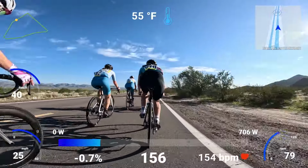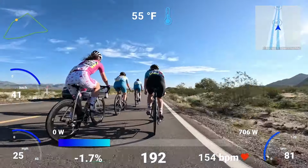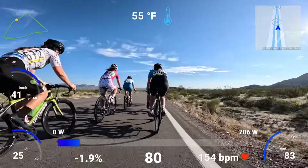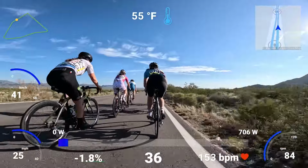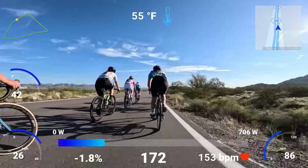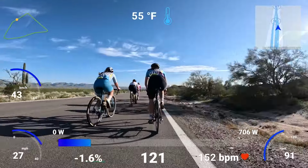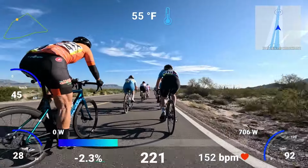But here you see there's a significant gap. Really, you should be almost shoulder to shoulder passing each other here. It could be 10 inches in between you, but you have another entire rider that can fit in between you right now. But like I said, that's better safe than sorry.